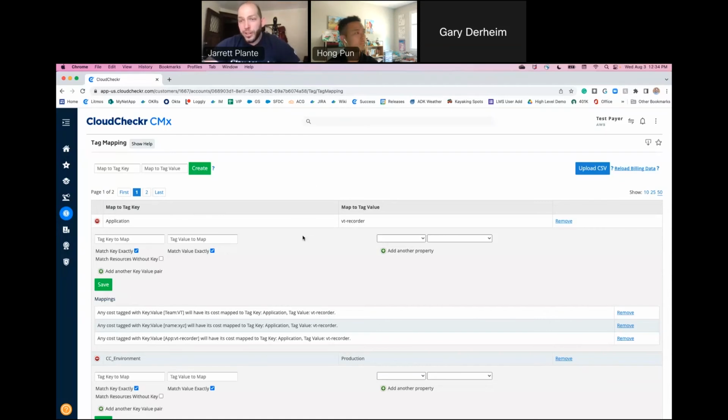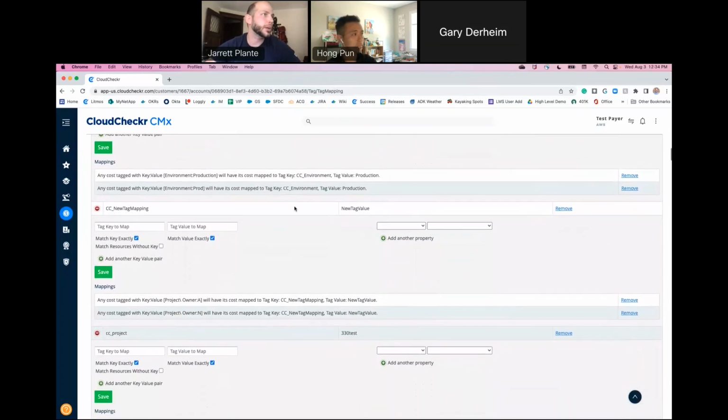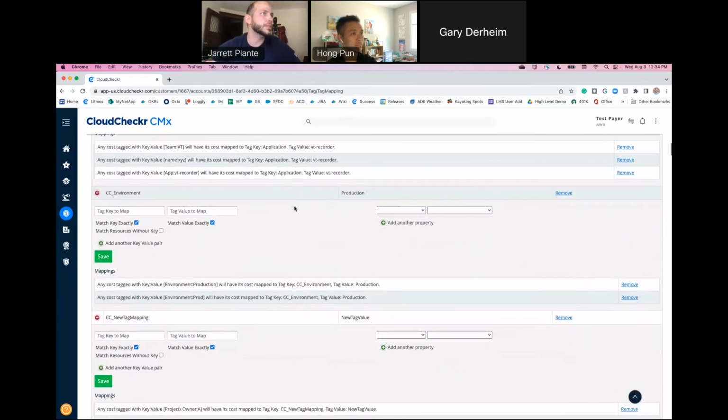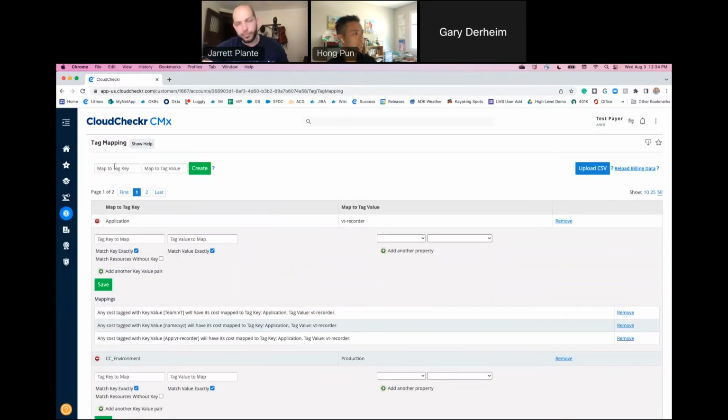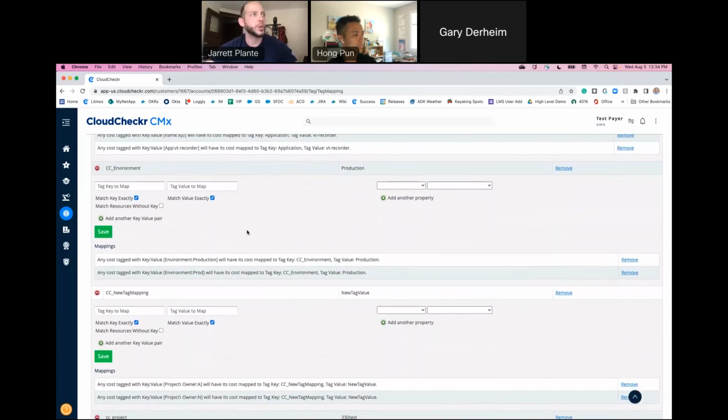If you're not doing a migration, you're not starting from scratch. Another way that CloudCheckr can help today is by going through and looking at tag mapping, right? So one example, let's just do CC environment. Let me start here before. When you're creating a tag to map, you're specifying a tag key and you're picking a tag value. It's that easy to start. You just create those two, and then you can do additional configurations of that. So right here, we had the tag key of CC environment, and we had the tag value of production.